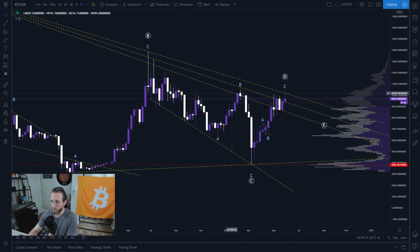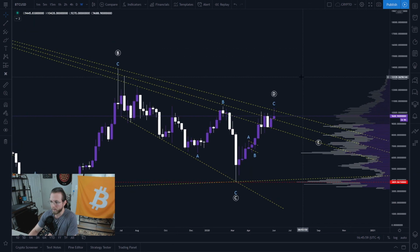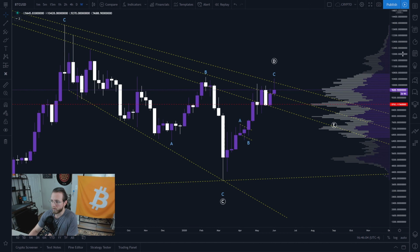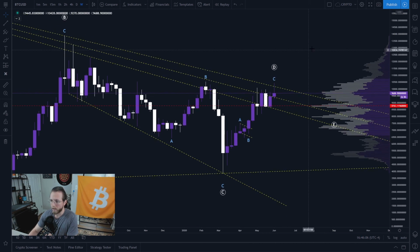I just want to draw your attention to the trend lines, not necessarily the count. As I mentioned on Monday, I'm not going to be updating this count, but be updating my bullish count and everything to see how everything plays out after all of the price action is over with on the weekend and we get that weekly candle close.